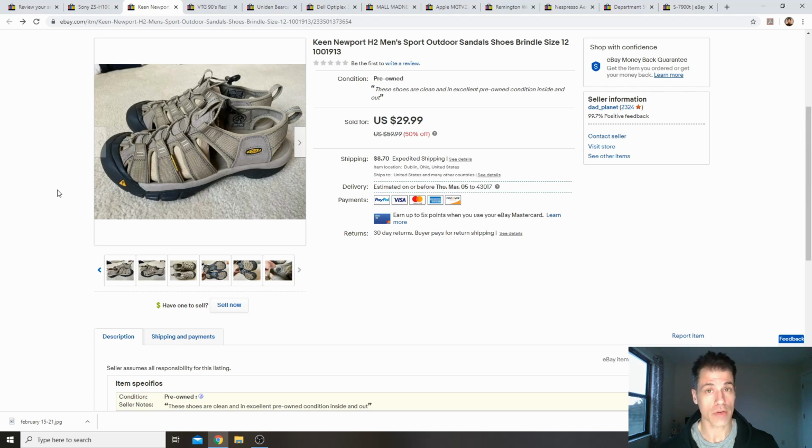I should note that I don't use Pirate Ship, and I know a lot of people are using that for heavier items and seeing good discounts. At some point I'm going to look into that, but this is a classic case where when a buyer wants something, they're going to pay the price almost no matter what it is. So $20 to ship, $4.65 in tax. That puts them at $54.64 all in, and then I paid $3.99 for the shoes.